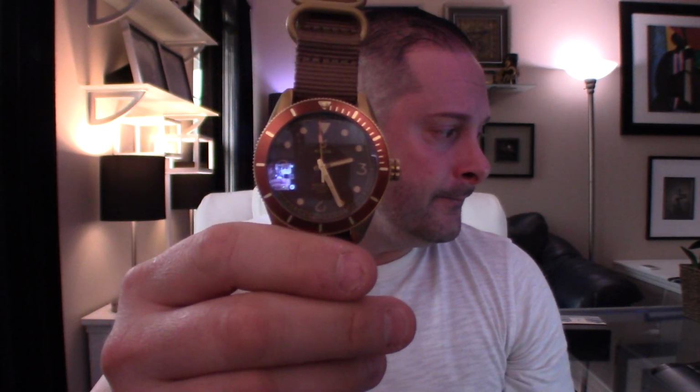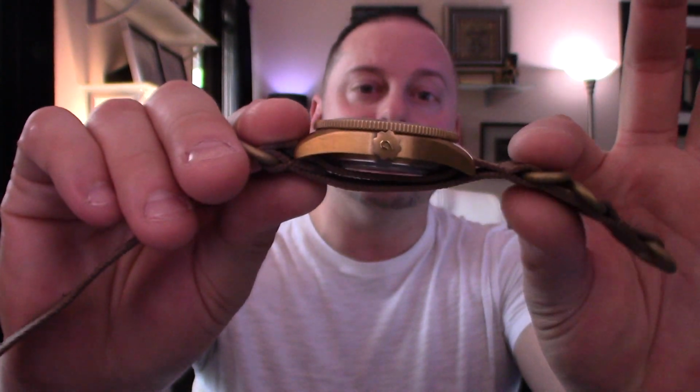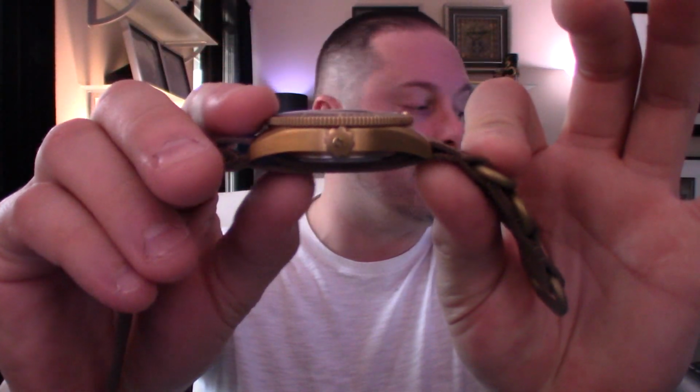And what else about it? You have a double dome sapphire crystal with an AR coating. 13.5 millimeters in case thickness. That's not including a little bit from the band right there.